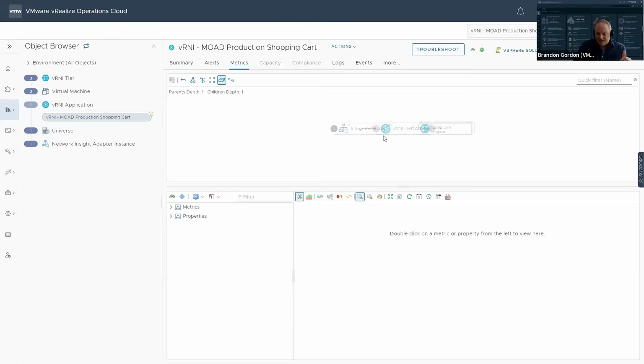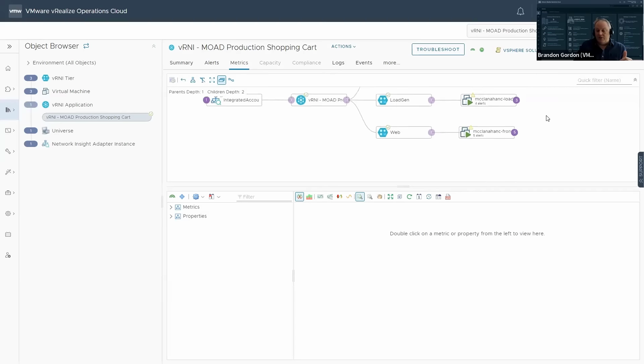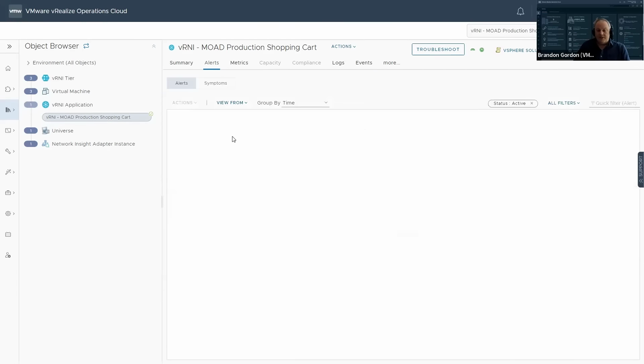We've added the tiers here, and then the virtual machines related to those objects. So now I can have that network view that's discovered the application, then the applications show up in vRealize Operations Cloud, and then I get the same sort of view. I can look at alerts in the context of this application.